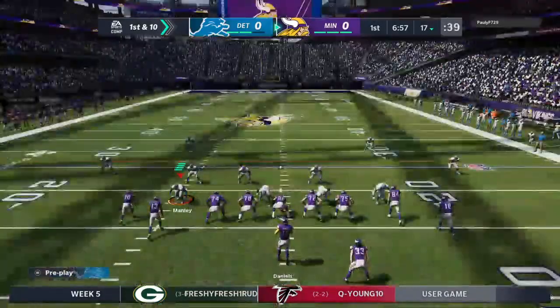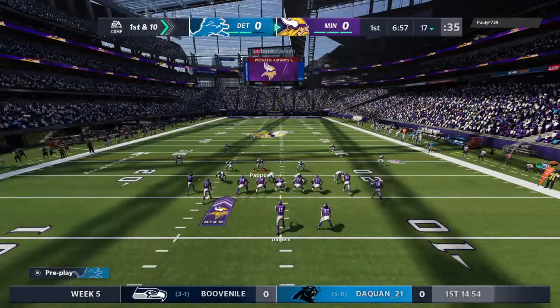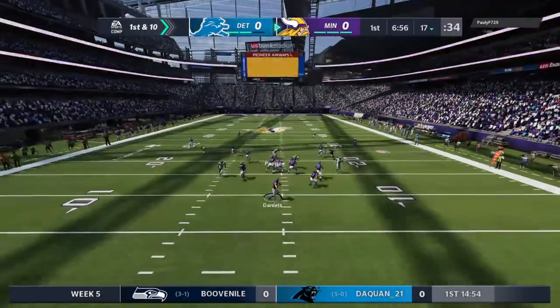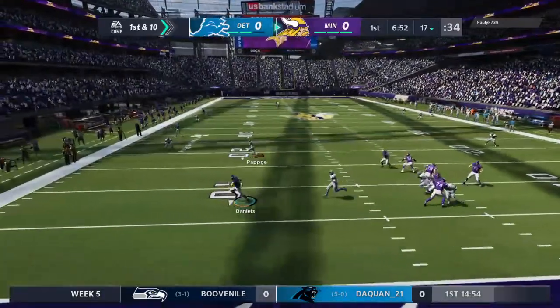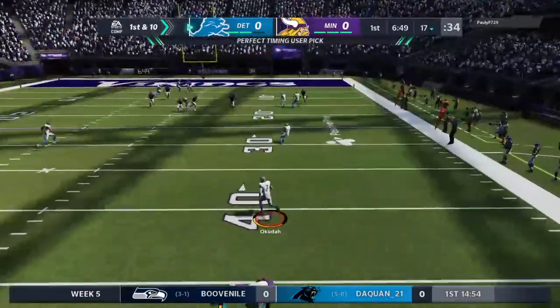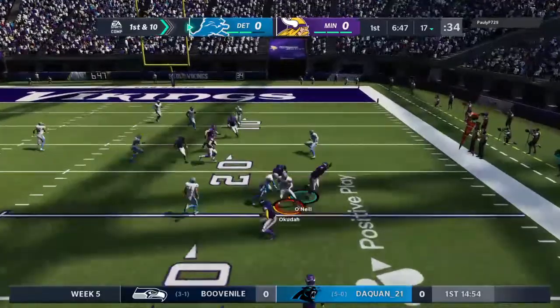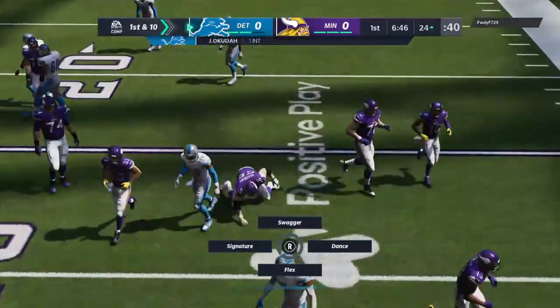So from the 17 now, here's a 1st and 10. They'll come out throwing here to start the drive. Buying time to his left. And he fires one that's intercepted. Picked by Jeff Okudah. And he'll return it to the 24-yard line.